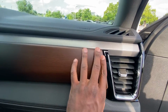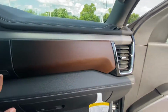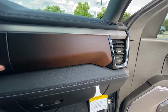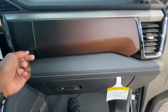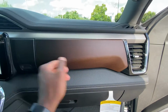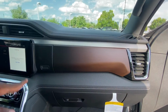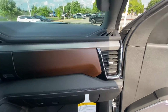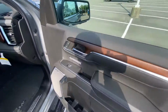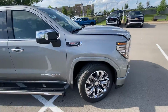Now, one thing I will say, these are one of the worst issues with these trucks, and I hate it because I've dealt with several of these that do this. I can't get this thing to open up. It wants to be really tough, and then it won't want to shut. So that's supposed to open. I've seen this in several Denalis, so look out for that. Make sure it's fixed before you leave. Make sure somebody looks at that.